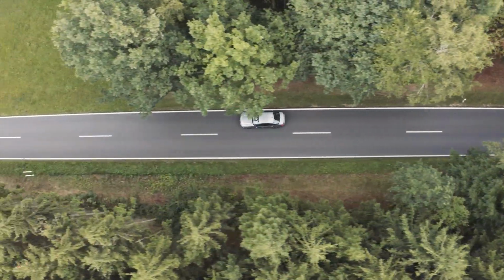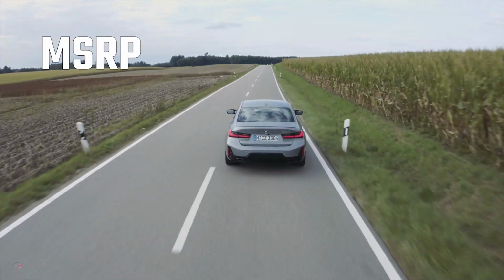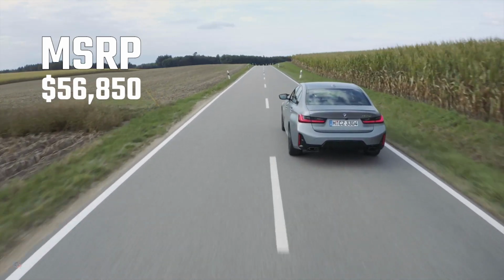The 2023 BMW M340i xDrive sedan comes with a manufacturer's suggested retail price of $56,850.